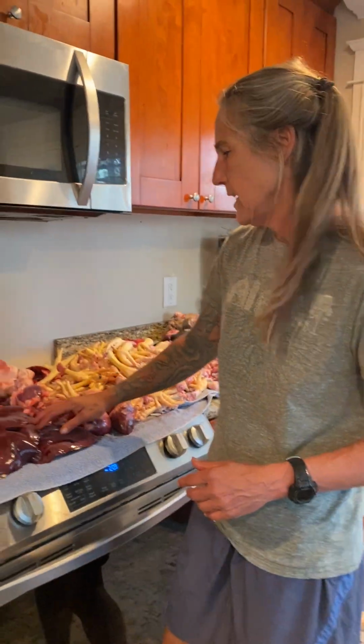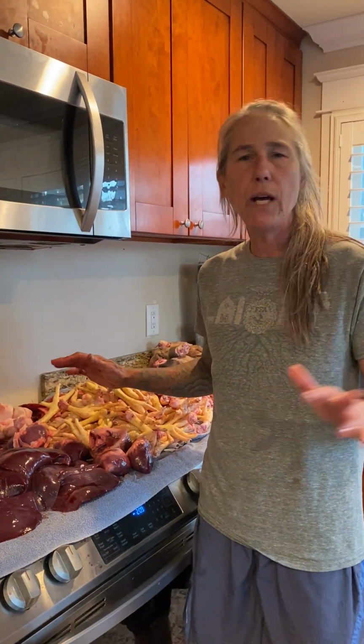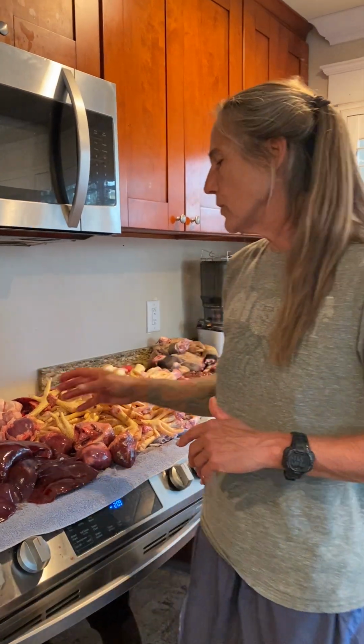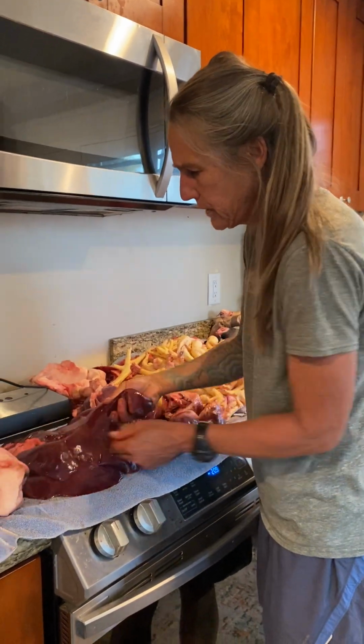What is this gorgeous stuff over here? This is what I'm going to be eating a little of tonight. I know a lot of you carnivores out there are really spectacular on the beef liver. I love it too. And you love that lamb liver. And I know there's controversy with the pork, but let me tell you what a little pork liver tastes like. It's candy, okay? This is candy. These are beautiful livers here.